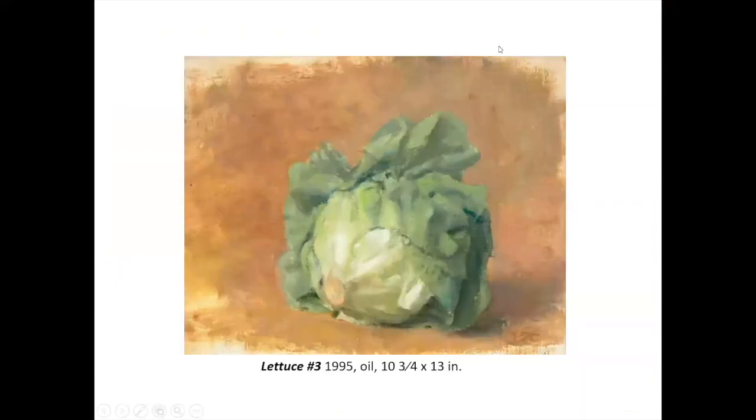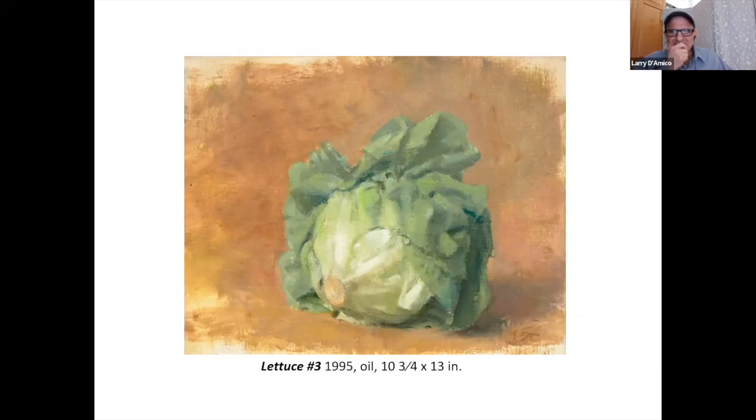Larry, we have a question. Yes, go ahead. Was he influenced by Chardin and Cézanne? By Chardin, and Cézanne. We'll be talking more about them in a little while, so you're okay. Foreshadowing, you got it already. Yes, absolutely. He was influenced by Chardin and Cézanne, specifically the use of distortion, the use of the directionality of the brushwork and all of that. But again, Chardin is there too. So yes, thank you for that question.